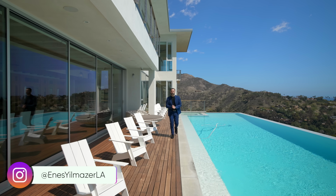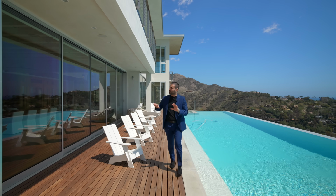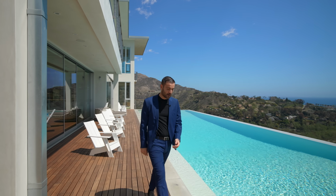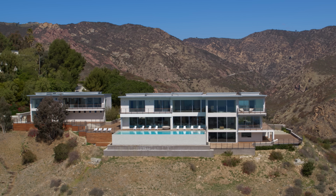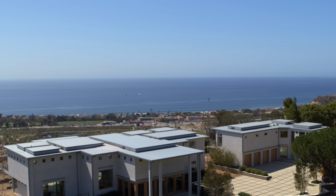Welcome to another episode. This week we're in Malibu, California and about to tour this stunning newly constructed home right beside me. This home was designed and built by the legendary Scott Gillen. The house gets amazing views of the Pacific Ocean, has beautiful finishes, timeless design, and is certainly one of a kind home, and that's why I'm really excited for today's episode.